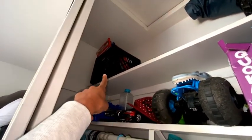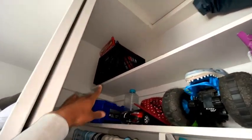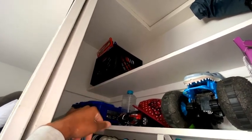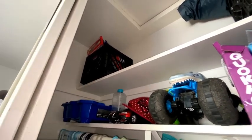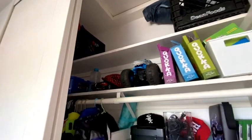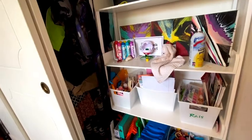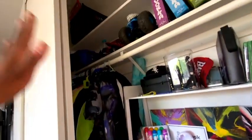I may go through that again. I don't even think I'm going to need anything. I just want to see what's in there. I may even just put it outside, see if anybody else wants it, or donate it to Goodwill or a local thrift store in the area. But the closet is pretty much done.